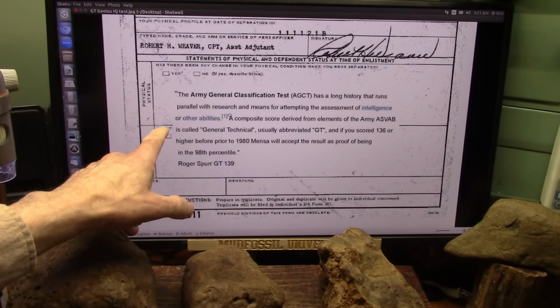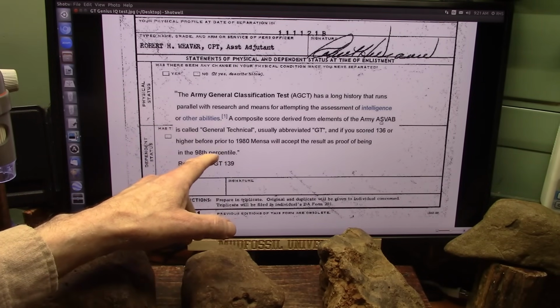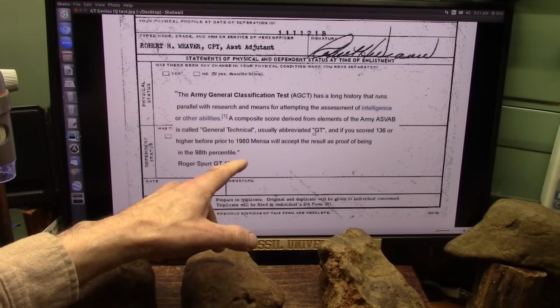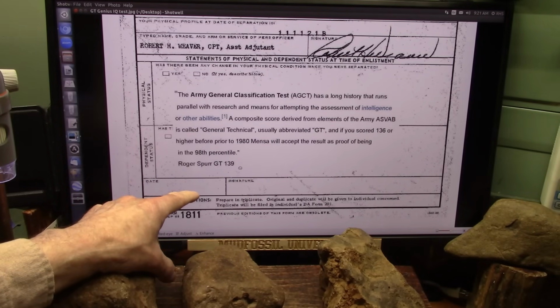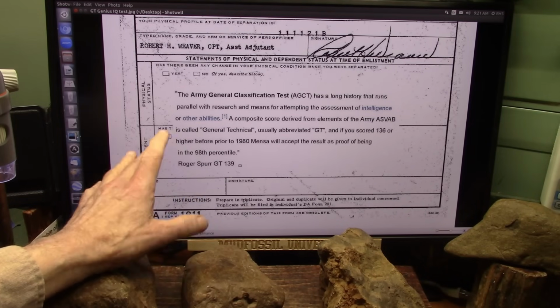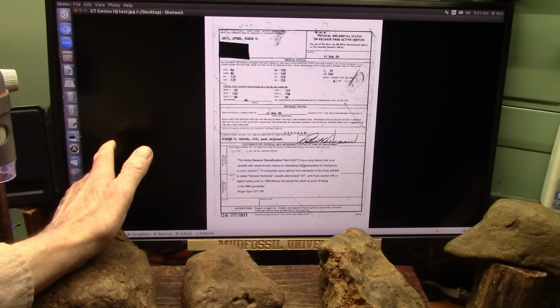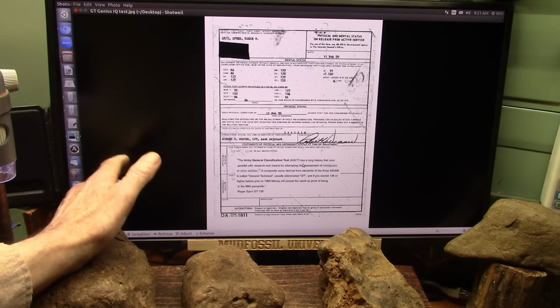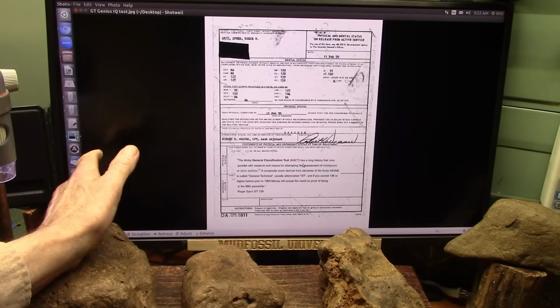And this is from Mensa. And they say a composite derived from the Army GT score, if you scored 136 or higher before 1980, must accept the results as proof of being in the 98th percentile. I had a 139, so I did a little better than the 136. So I'm not an idiot. I just happen to be aware of things that other people aren't aware of. And they like to call me an idiot, but I don't think I'm an idiot. I think I'm showing you the evidence that supports every word I'm saying.